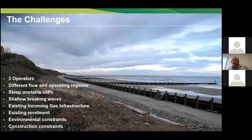You can see the existing revetment there, which had to be crossed. There are a number of environmental constraints, particularly around the cliffs and some of the designations, and there's a nesting area for sand martins, which we'll get to later on, and also construction constraints. You know, there's no local ports nearby, and storage facilities were quite restricted around access onto the beach and what we could and couldn't do around the beach. So that all had to be taken into consideration.